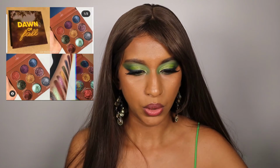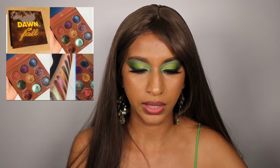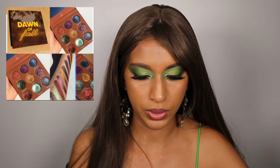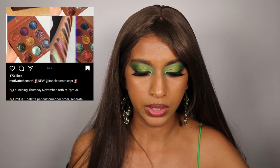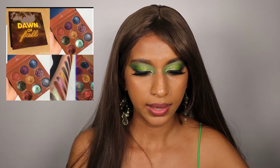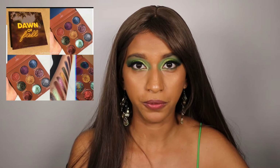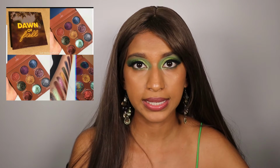The next one, Dawn of Fall. Okay, so I've seen so many people talking about this palette and it really, really looks beautiful. So this is a duochrome palette. It looks really, really gorgeous. It is a full duochrome palette, as you can see. And it's basically going to be 45 USD. It's launching on Thursday, November 18th, that is today.